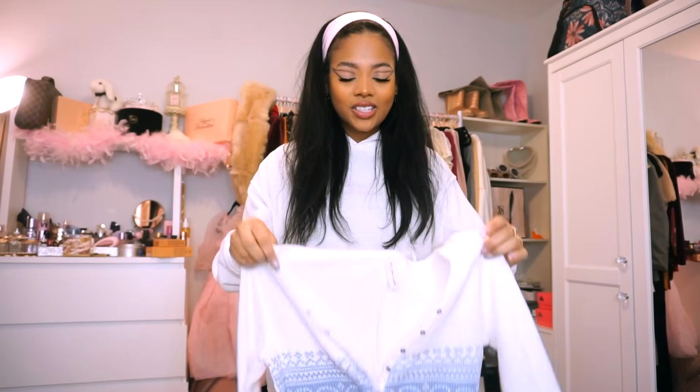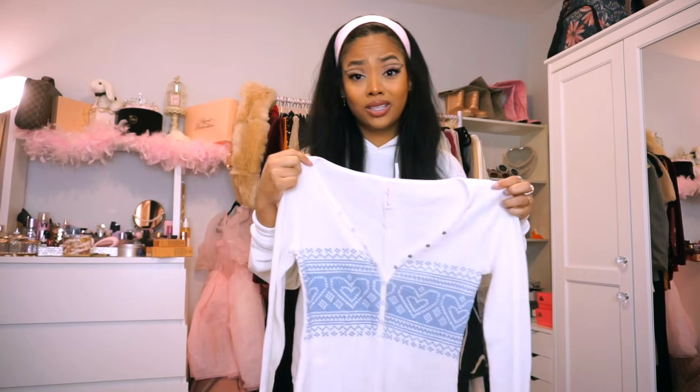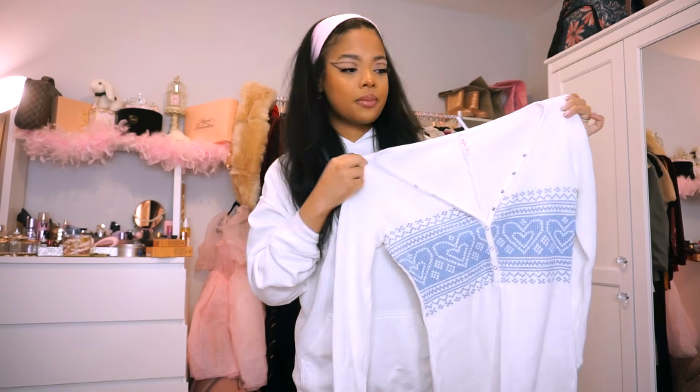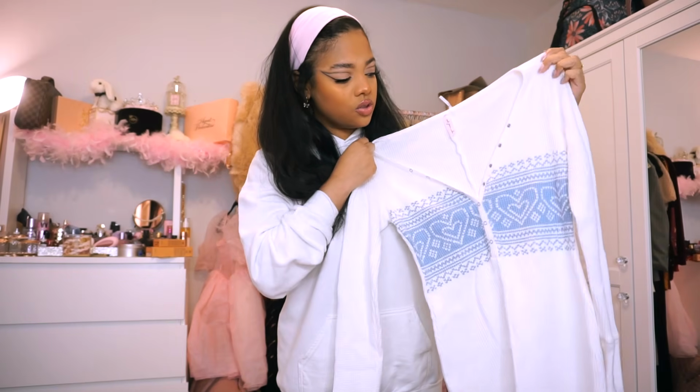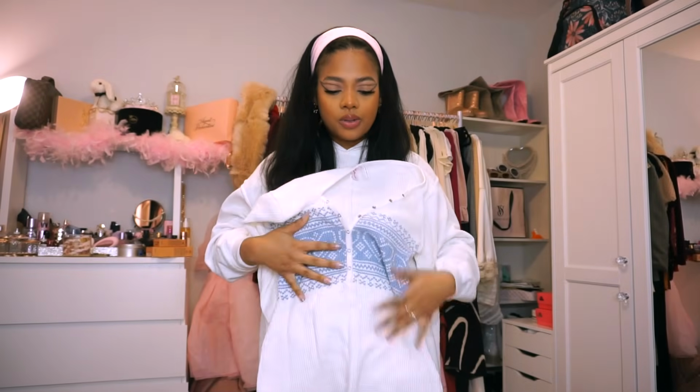On my birthday I actually stopped into Urban Outfitters. So I got this cute little onesie that I do want to wear, but it is cold, okay, during this winter storm right now. I'm freezing right now. So I'm not going to wear this, but it is long sleeved. It's just short, but it is like a thermal material, and then it just has this cute little blue heart print, but I thought this would be cute for the winter.